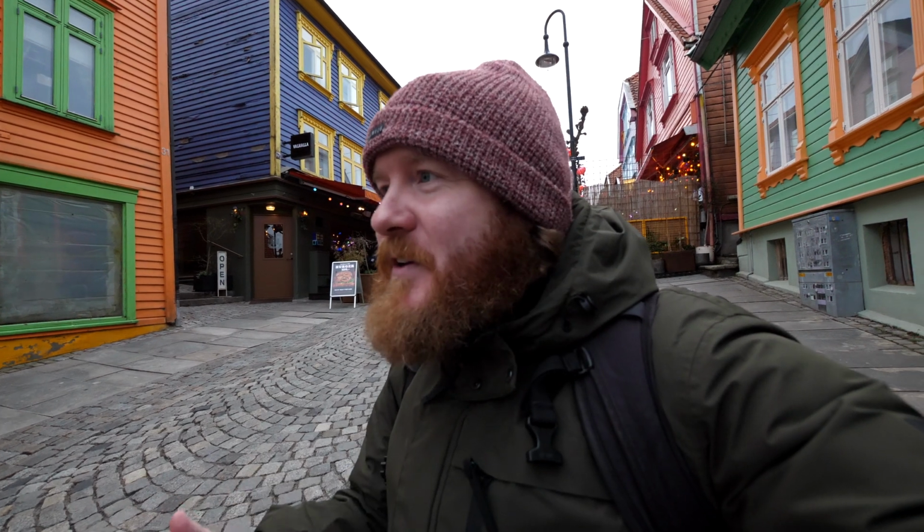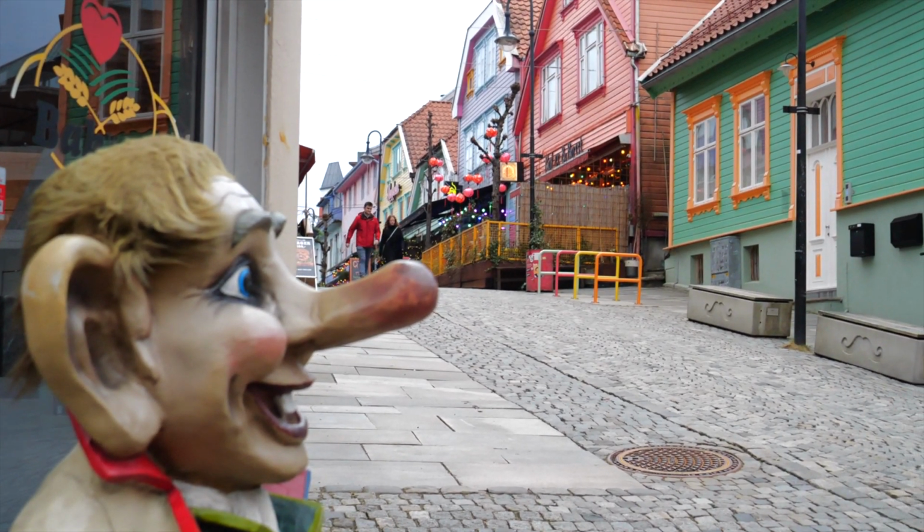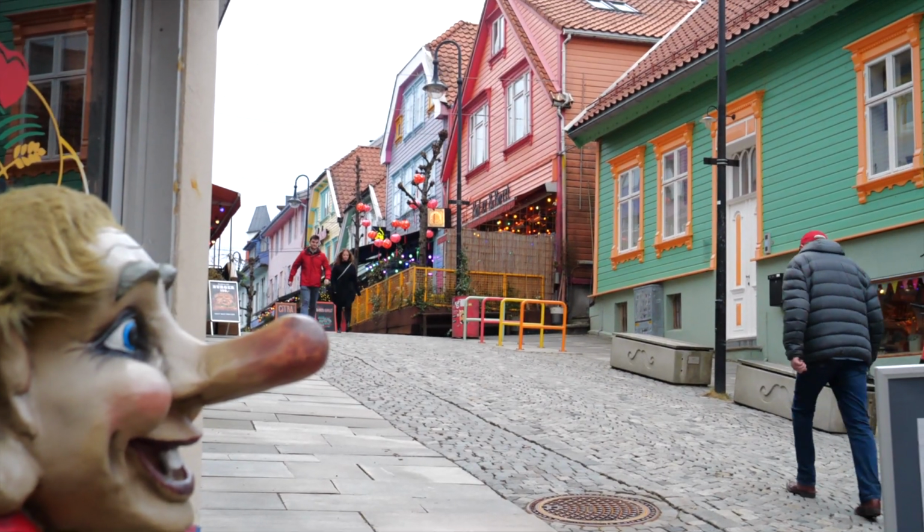It doesn't look real. It looks like it's part of a play or a movie or something like that. It looks like a set rather than an actual little street. But yeah, very colourful, very cute. Very Norway.